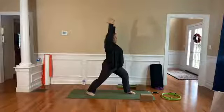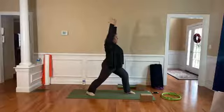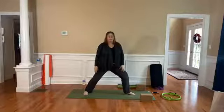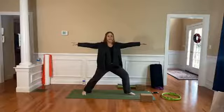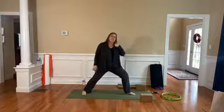So again, making sure your back foot isn't rolling. Make sure you're in significant enough of a lunge for you that you feel like you're doing some work. And now coming out, warrior two. So, heel to arch alignment, extend those arms. Remember, you could go as low as 90 degrees, that front knee.